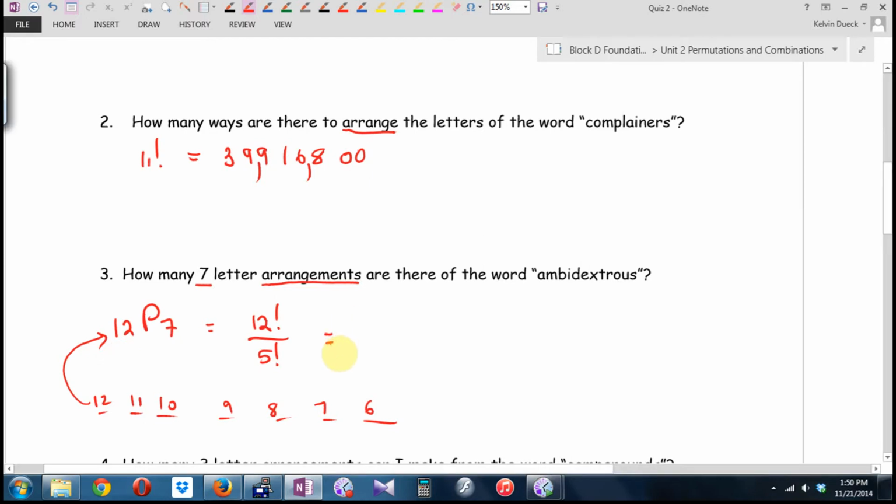Anyways, what's the answer? 3,991,000. Just give me the digits. 3,991. It's the same as the top one? Same answer as number 2, but with one less zero. That's a complete fluke, by the way.